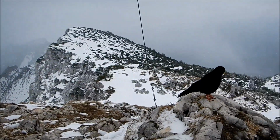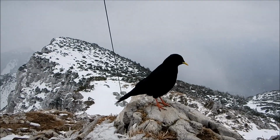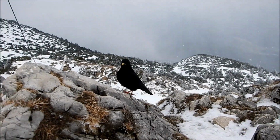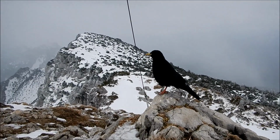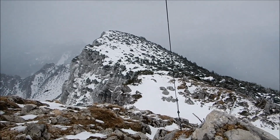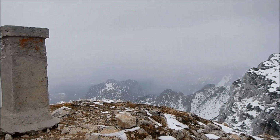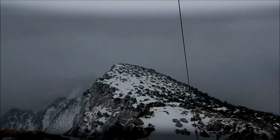Hello, little bird. Alpine chough you are. Hello. What have you got to say for yourself then, eh? Yes, I do agree. Yes. What do you make of it all? Yeah, fully agree. Yep, definitely closing in now. Well, I may go inside in a bit, just to not get too damp.